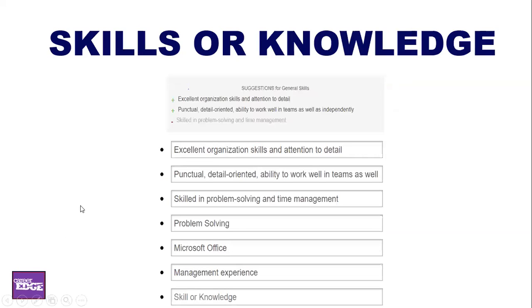All right. So skills or knowledge. This is where you're going to incorporate all skills, all knowledge involved with your industry and your occupation. This individual, we chose general skills. Obviously, customer service represents so many things. So this one put some generic soft skills. They put excellent organizational skills and attention to detail, punctual, detail-oriented, ability to work well in teams, skilled in problem solving and time management, you know, Microsoft Office software, management experience.